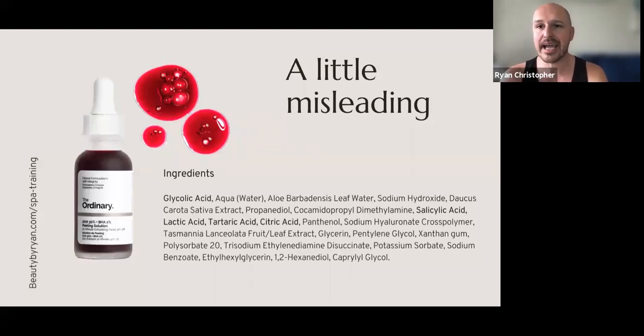Even if lactic acid, tartaric acid, and citric acid were utilized at 2%, that would mean that 24% of the AHA blend would have to be glycolic acid. And I doubt seriously that they're using the lactic, tartaric, and citric at 2% each underneath the salicylic acid. They're probably using it at 1% or less. So the odds of this glycolic acid being over 25%, just glycolic acid in this exfoliating serum, is quite likely. And this is another big reason why I'm not going to be recommending this formulation to my clients.